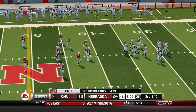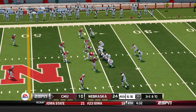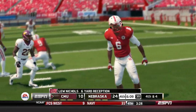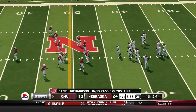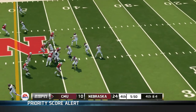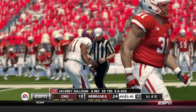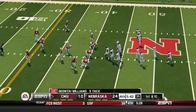Need to get it out to midfield. Short pass, middle of the field. Tackle at the 46. Taken down around the 41-yard line. Gain of 13 yards. That makes it first and 10. First down, 10 yards to go. Ball on the 41.